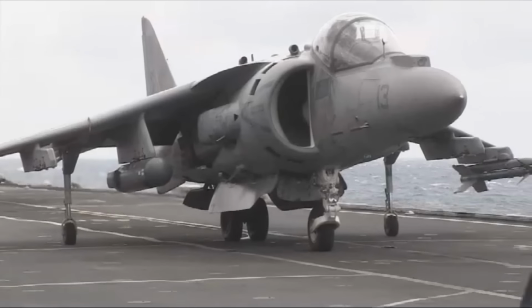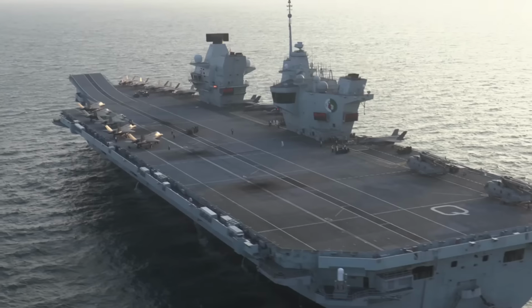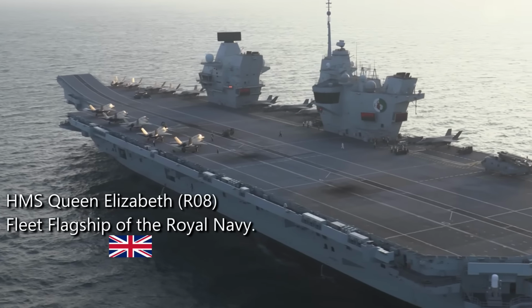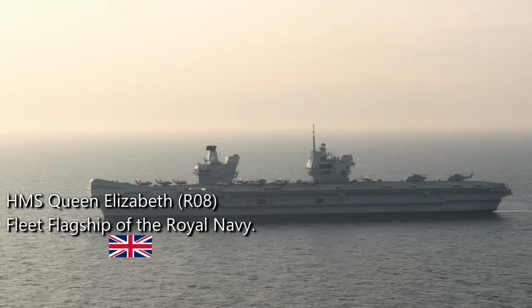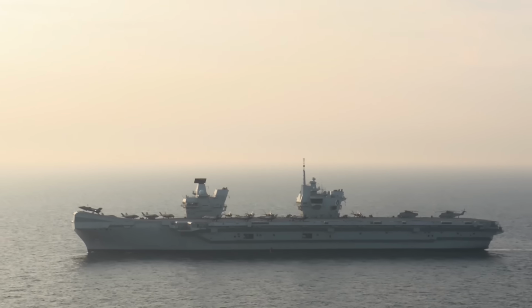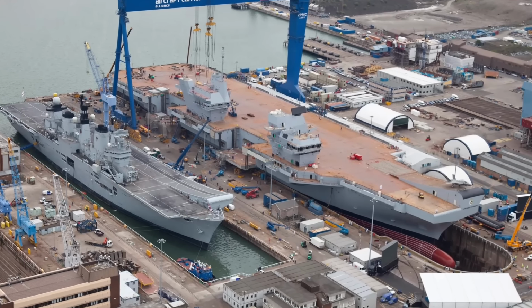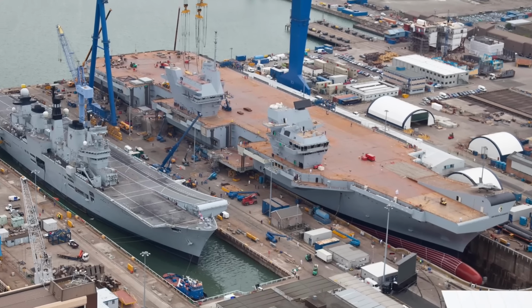It was a RAF F-35B Lightning jet landing on the deck of the newly commissioned HMS Queen Elizabeth R08 in June 2020 that heralded the return of aircraft carrier operations by the Royal Navy. This is one of the last photographs of HMS Illustrious R06. She is next to her replacement, under construction, HMS Queen Elizabeth R08.